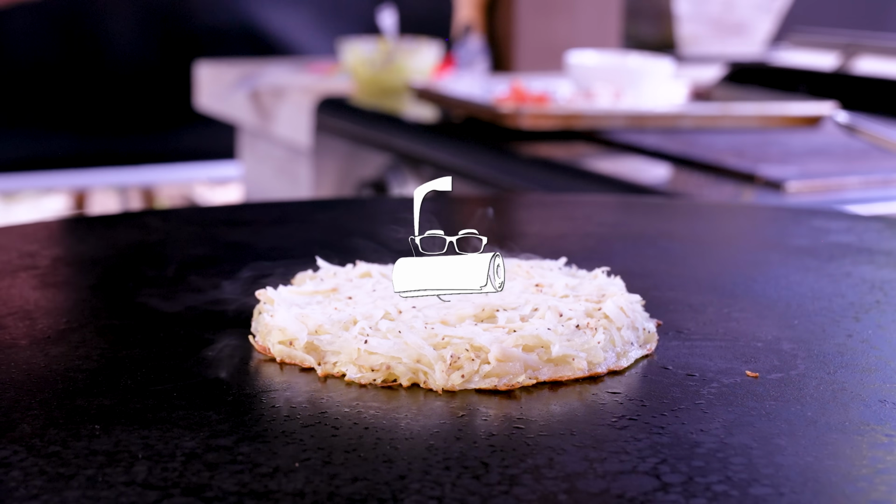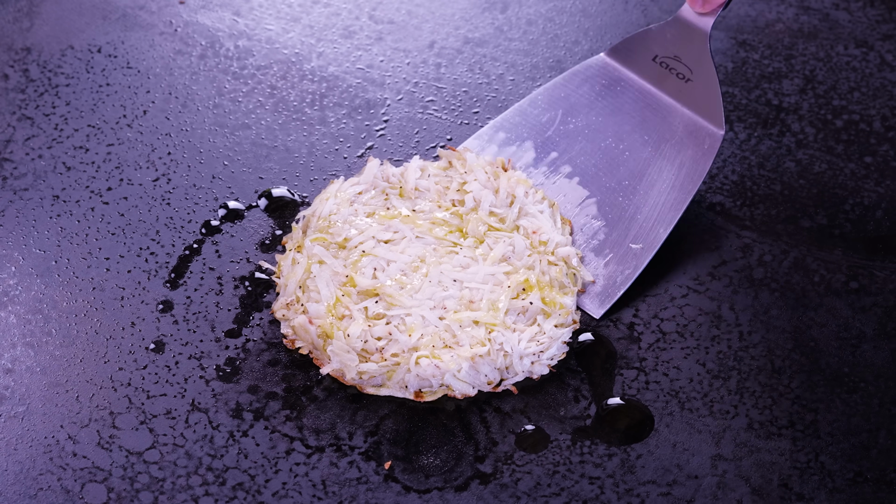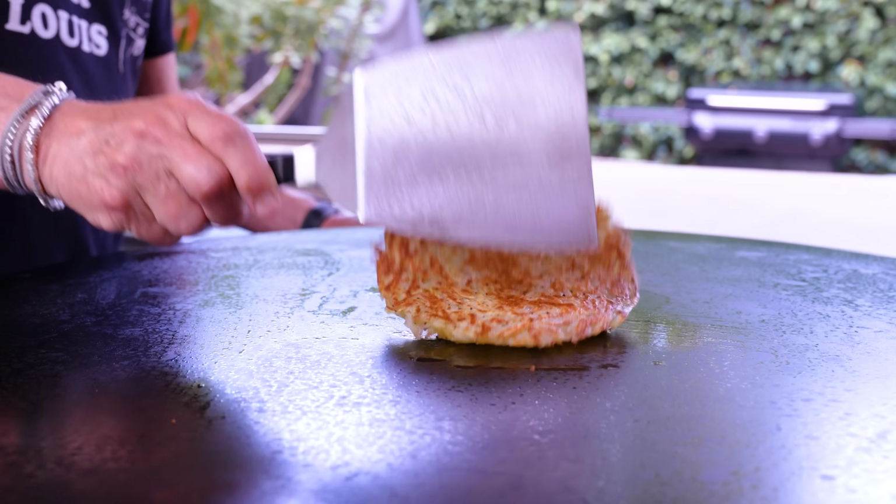All right, time to flip the hash brown and bacon starts. It's ready to flip, so we'll give it a little splotch of oil on the top, and then we'll loosen. Oh, and un, deux, trois.